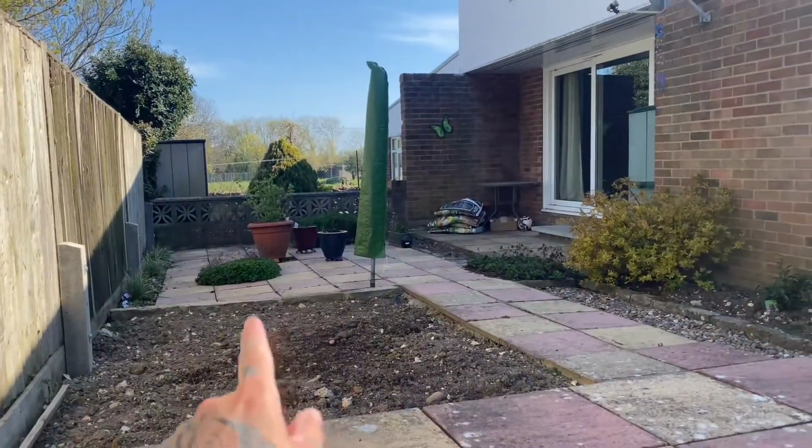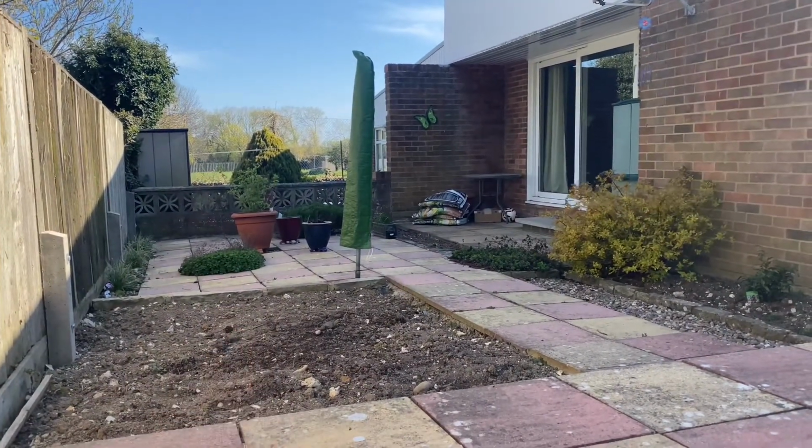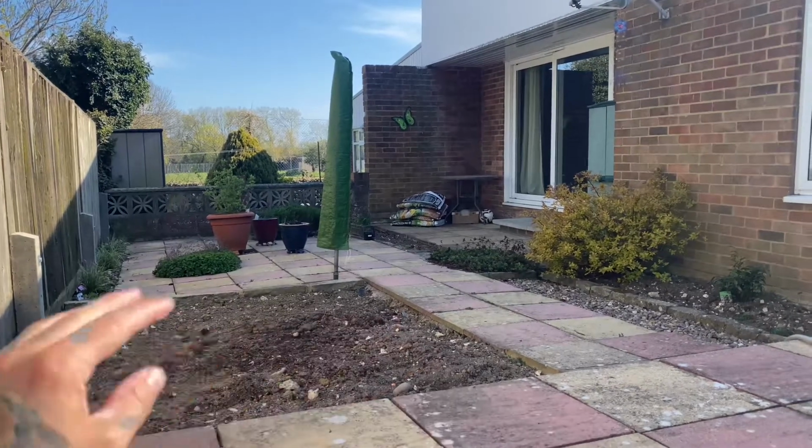I reckon we could fit a hot tub over there somewhere. Either on the concrete bit or on here, where the soil is, you could put a decking and then have a hot tub on top of that.